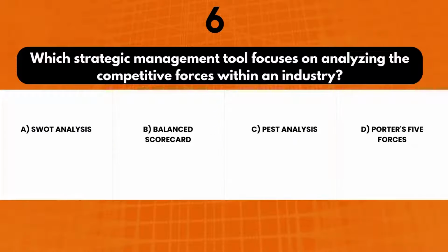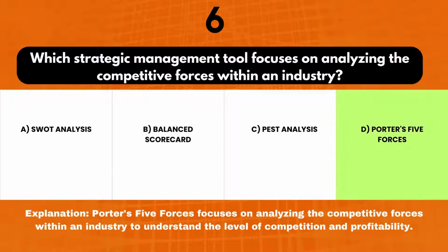6. Which strategic management tool focuses on analyzing the competitive forces within an industry? A. SWOT analysis. B. Balanced scorecard. C. PEST analysis. D. Porter's 5 forces. Correct answer, D. Explanation: Porter's 5 forces focuses on analyzing the competitive forces within an industry to understand the level of competition and profitability.